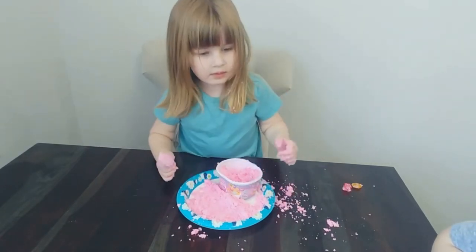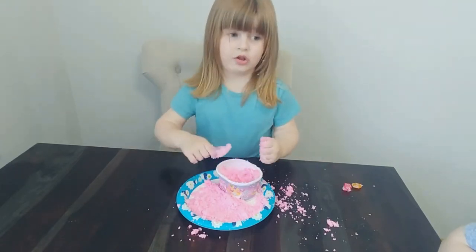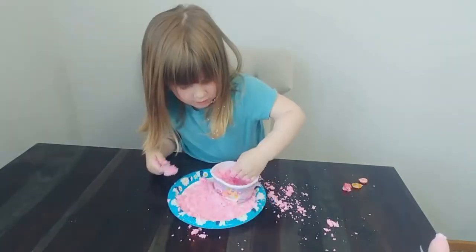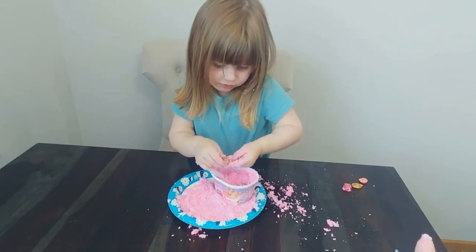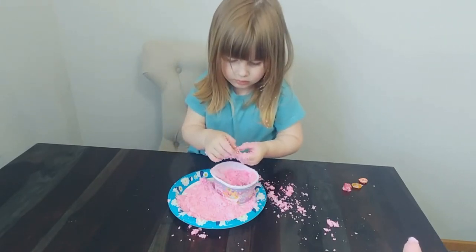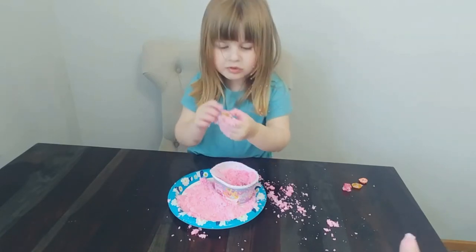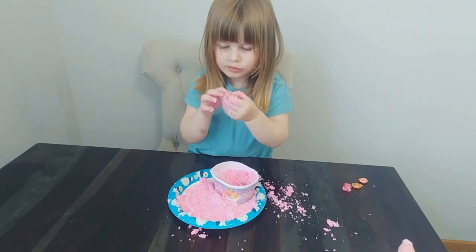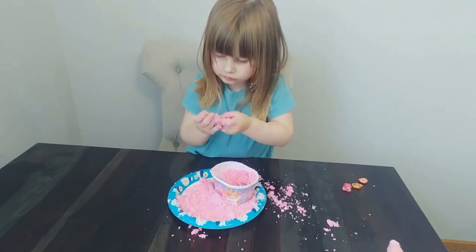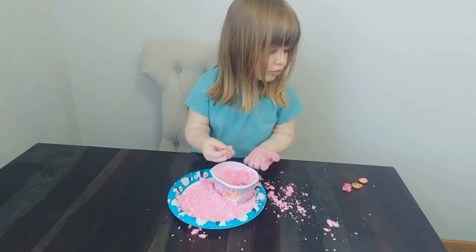Oh, here we go. This is Peachy Ring. Ooh, it smells good. Mom, look at this cutie pie. Were there sprinkles in there or something? No, there isn't. Look, it's so cute.